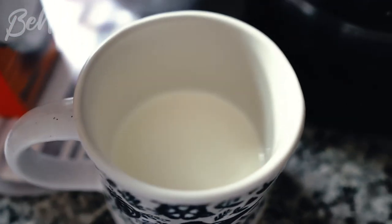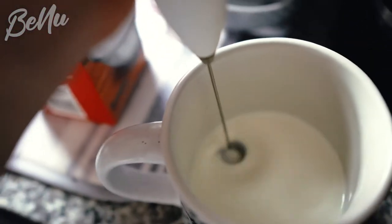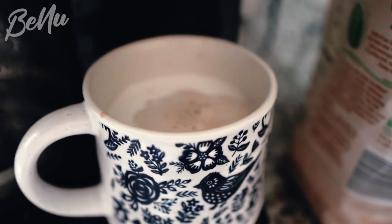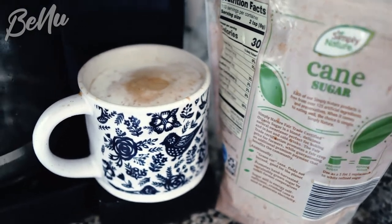All right, so I'm gonna show you guys how I make my coffee. I use this little whisk thing and some heavy cream, and then I whisk this up. Peep the Binu whisk, it's great. I cannot drink coffee without sugar, so I'll just do one little scoop of sugar and then I'll put it in there. Mix it up. Also, if you're really wanting to mix up your coffee, I definitely recommend whipped cream, because whipped cream is super low in calories and you can have a lot of it and not feel bad about it.